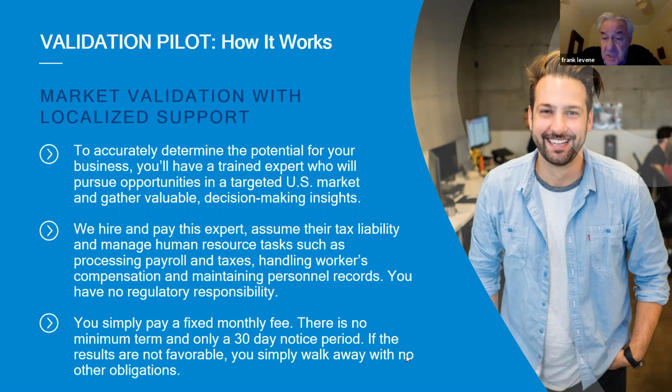So once that person is put in place, we assume the tax liabilities, we manage all the HR tasks, if you like. We do the processing of the payroll, we handle the workers' comp, maintain the personnel records, and there's no regulatory responsibility for the company. So again, this is a very effective way of getting into the USA, a very practical way. And it's a very low-cost and de-risked way of building a market presence and establishing whether your product or service really has a viable opportunity in the United States. It's big enough for you to make those investments that you're going to need to make in due course. As Steve pointed out, it doesn't come cheap, and Tom said the same too. It's a serious investment. So the first steps like this are very practical and pragmatic, and a way of testing the market with a very modest monthly fixed fee, which covers all our expenses.